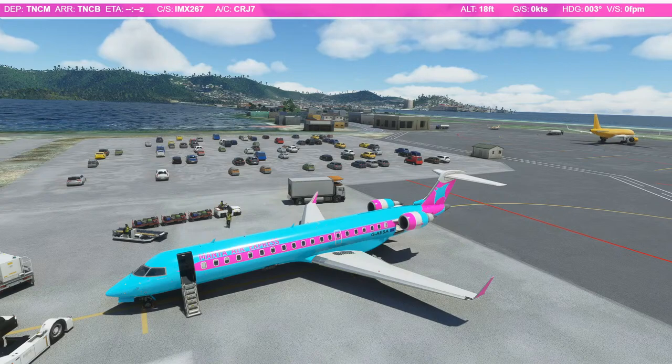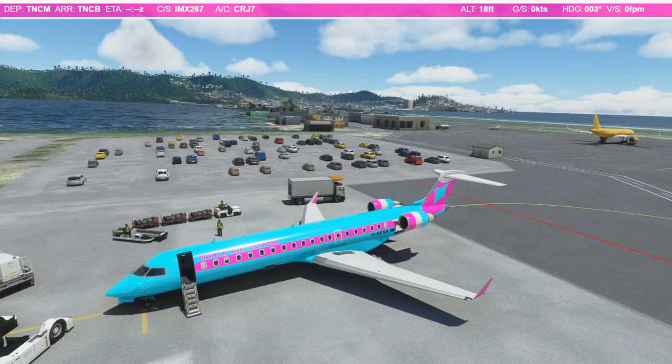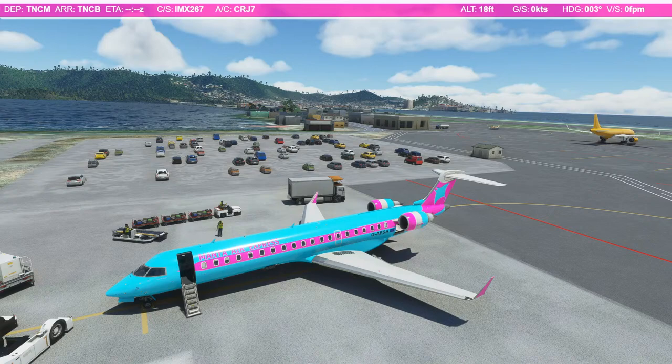Juliana Tower, Windward 642. Don't pronounce Curacao wrong and get the controller. Thank you very much, Brianna. Windward 642. Just what M says, after departure, turn right heading 180. Perfect, that's what we'll do. Initially climb right, level 150, and squawk 4530.